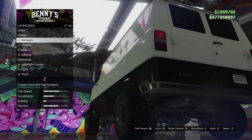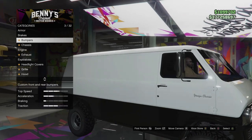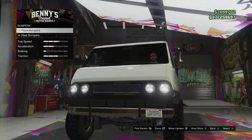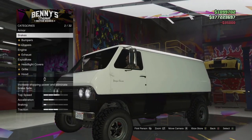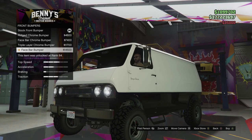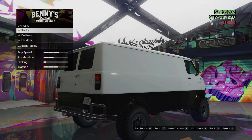Okay. Look at the full lift kit. Is it worth 1.2 mil though? I mean, that's a negative. Hell no. It looks crazy though. I'm a huge fan of it. 100% a fan of it, but geez, man. Why so overpriced, Rockstar? That's like, what, 60 bucks actual cash? That's insane, man.